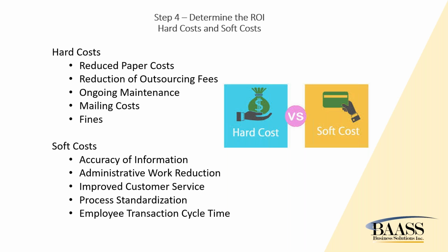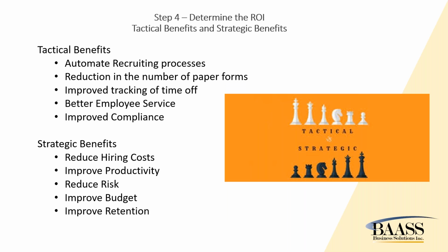Soft costs related to that type of change would include the time it takes to print, sort, fold, stuff, stick, and send them. Employee satisfaction with having easier access to their forms, security and not having this confidential information laying around or misdirected. These may not be easy to measure, but they can definitely have a high value to the organization. The benefits of a change can be categorized as tactical and strategic.